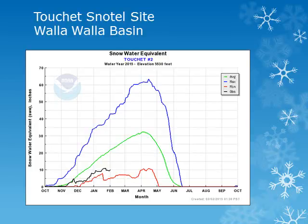These charts show the snow water equivalent, or the water held in the snow, for the water year October through September. The blue line is the maximum observed, while the red line is the minimum, and the green the average. Using these charts, we can see how the snow water equivalent accumulates throughout the winter and spring and compare it to average. The Tushy SNOTEL site is in the Walla Walla Basin, around 5,500 feet.